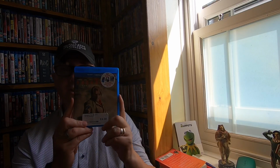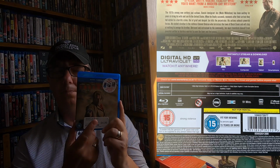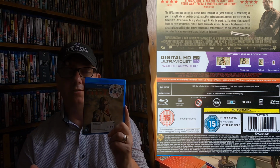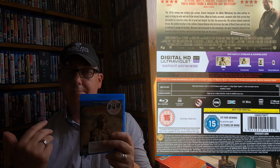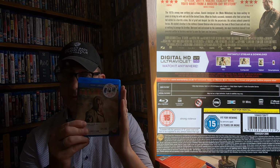The next one is Salvation. This is a new pickup. Picked this one up maybe half an hour ago from CEX, £4. Made in 2014, set in 1864. It's a Western, directed by Christian Levring, who really hasn't done a great deal of directing. It stars Jeffrey Dean Morgan, Mads Mikkelsen, Eva Green and Jonathan Pryce. That's pretty much all I know about this one.